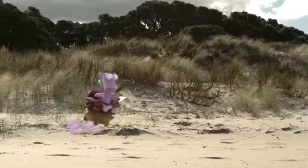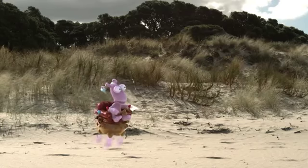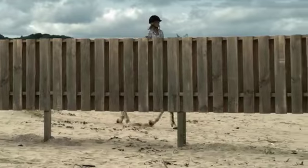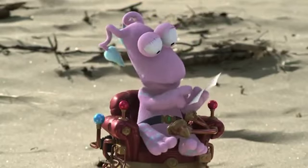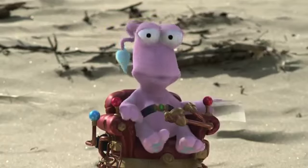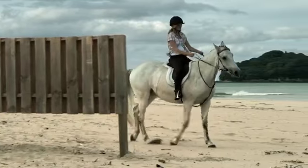What? Are those hoof prints? You think that's a centaur, do you? No, it's just a girl riding on a horse.